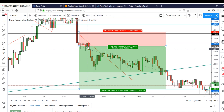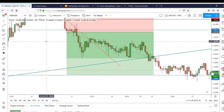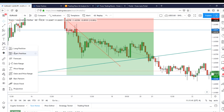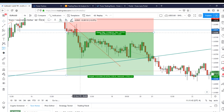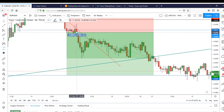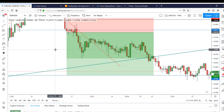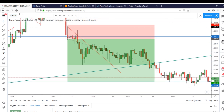Our rejection candle closed 1.63100 area. So that was a nice rejection, and if you look, we entered right around there, and we had zero drawdown essentially, and we did have our final take profit hit. Another great setup that really made our Monday session pretty short and straight to the point. And if we just measure this move, 100 pips, just like that. So that's another great trade we took.